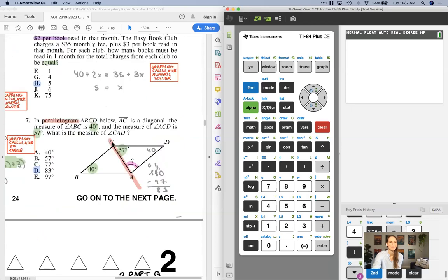Let's look here at number 7. In this parallelogram ABCD, AC is a diagonal. The measure of angle ABC is 40 degrees, and the measure of angle ACB is 57. What is the measure of CAD?